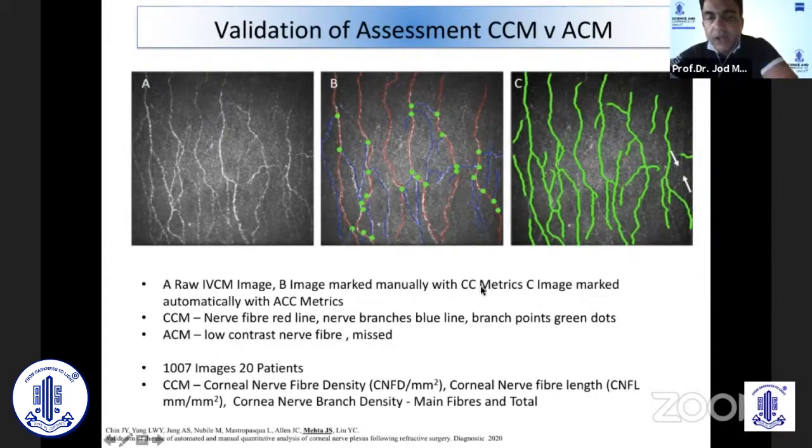So we wanted to find out how accurate this software was before we started testing it on our cohort. We took 1,700 images from 20 patients, and the information that you typically get from CCMetrics is 3 parameters. One is CNFD, the corneal nerve fiber density. One is corneal nerve fiber length. And the third is corneal nerve branch density, which will be either the main fibers branch density or the total amount.